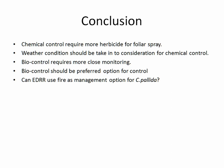Biocontrol requires more monitoring, like the example of the first area where we put it. We were expecting that it would take longer to finish that area, but it was so quick that you need to do regular monitoring so that you don't run out of the cochineal insect in those reserves.